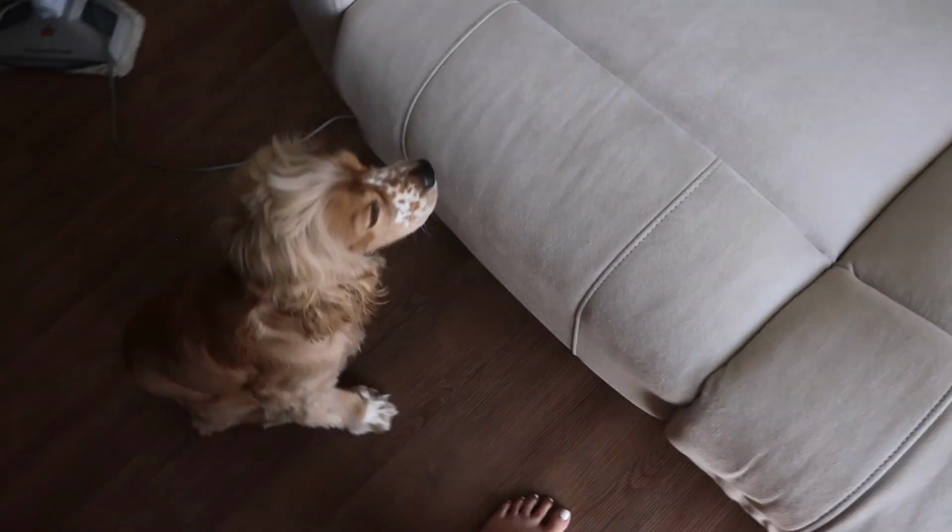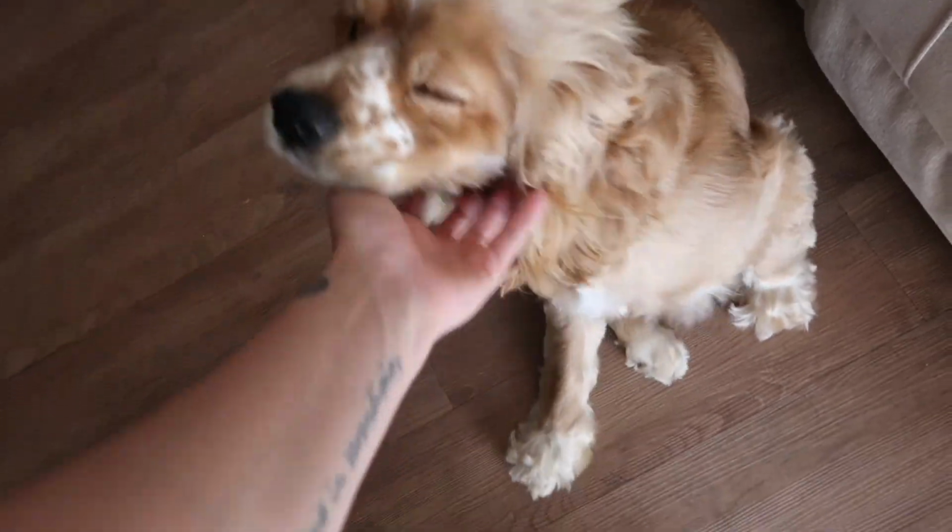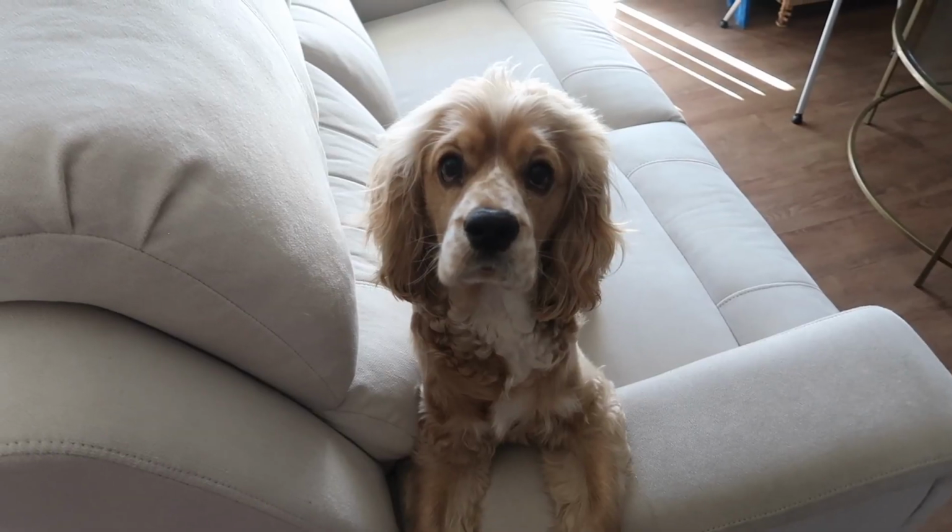Can we just have a moment of appreciation for how clean this couch is? And now you are clean, so you won't get the couch dirty. What are you doing?